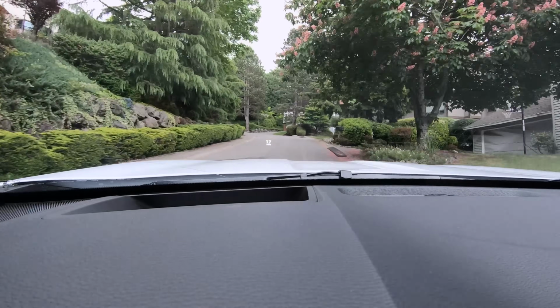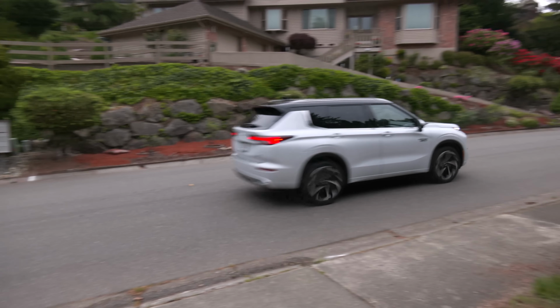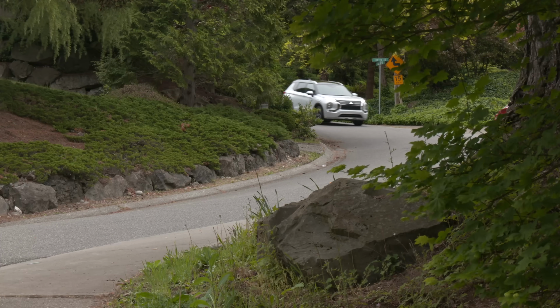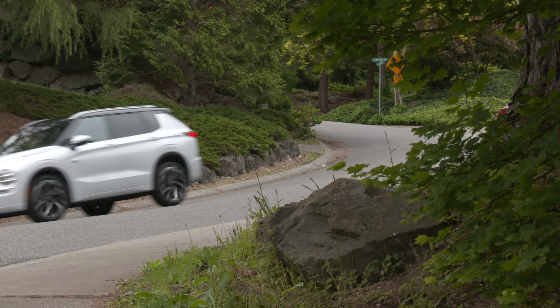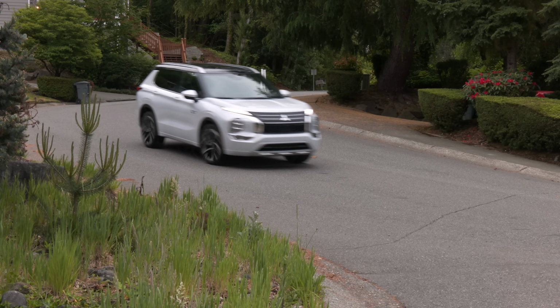Now, I've said this before, but here goes again. Plug-ins can really work if they're plugged in on a regular basis. I own 2 of them. My wife and I typically only buy a few tanks of gas a year since our daily travels are powered by electricity. There's no one solution for every buyer. Research and buy the vehicle that works for you.